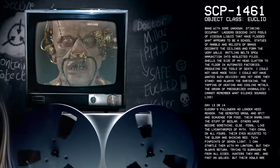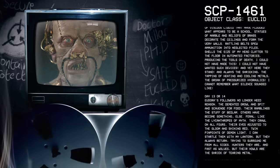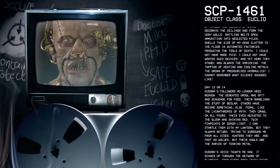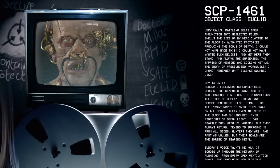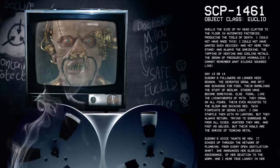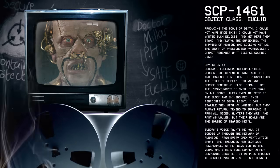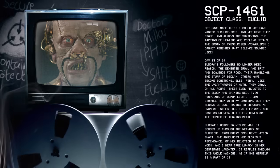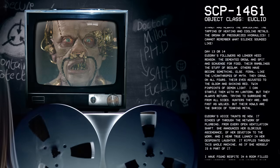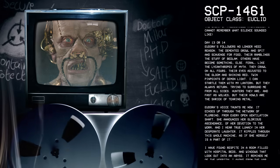Day 13 or 14. Eudora's followers no longer heed reason. The demented growl and spit and scavenge for food. Their ramblings the stuff of bedlam. Others have become something else. Feral, like lycanthropes of myth. They crawl on all fours, their eyes adjusted to the gloom and shining red. Twin pinpoints of demon light. I can startle them with my lantern, but they always return, trying to surround me from all sides. Hunters they are, and fast as wolves, but their howls are the shriek of tearing metal.